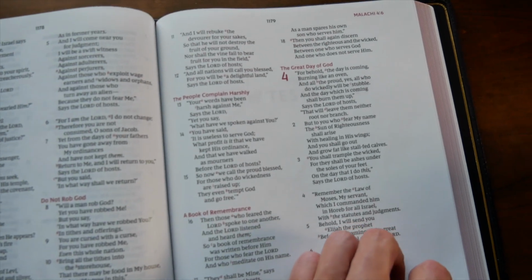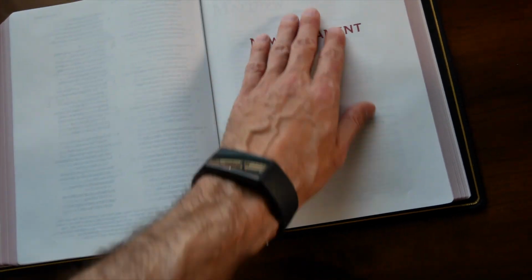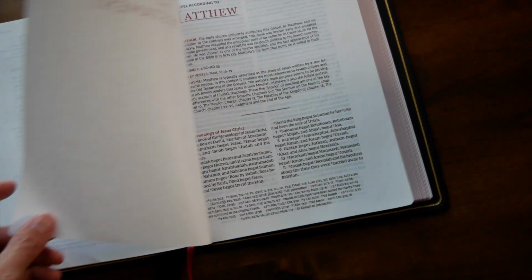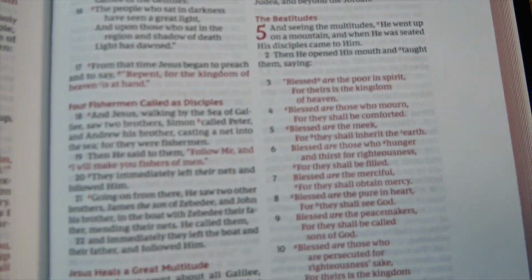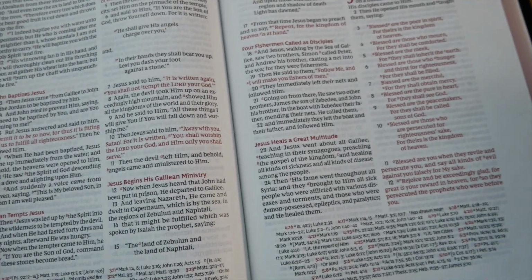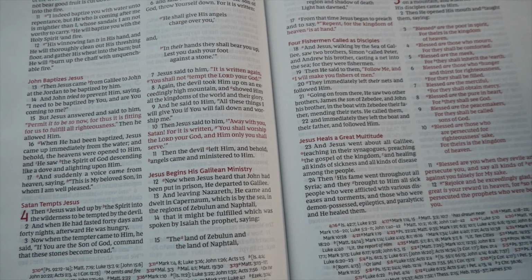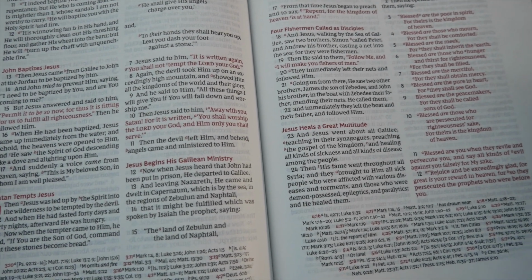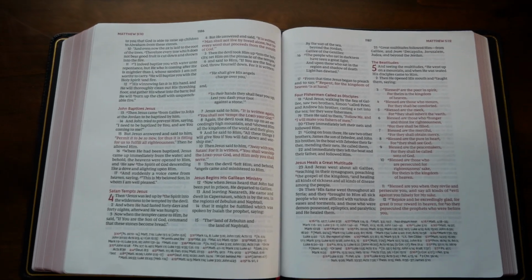Now you come to the end of the Old Testament and you have just a title page for the New Testament, and boom, here you have the New Testament with this wonderful red for the words of Jesus. Now, I have to tell you, I love red letter Bibles. I really do. I'm not just saying this because I'm reviewing this Bible and it is a red letter. No, I really love red letter Bibles.